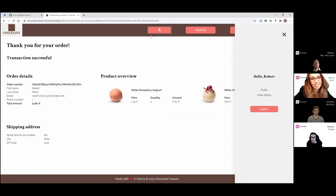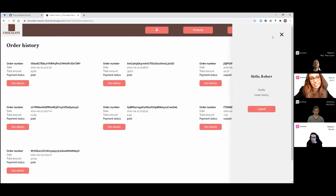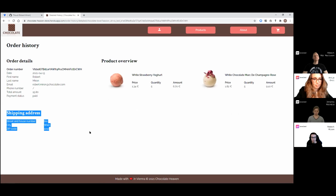So let's see what a logged in user can also do. As we saw, we can change our information, or we can look at our order history. Here we see all of our past orders, also with a payment status. I chose to also include all our orders with a not successful payment. So in that case, you could go back and order it again. If we click on see details, we can check again our order and to which address it is shipped.